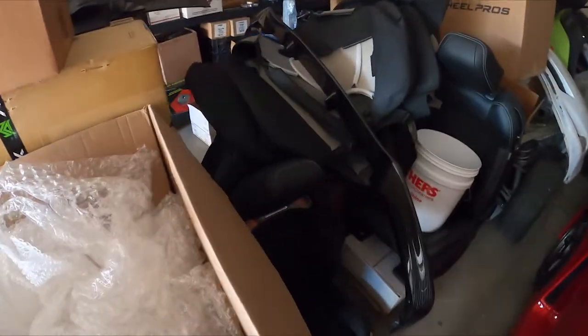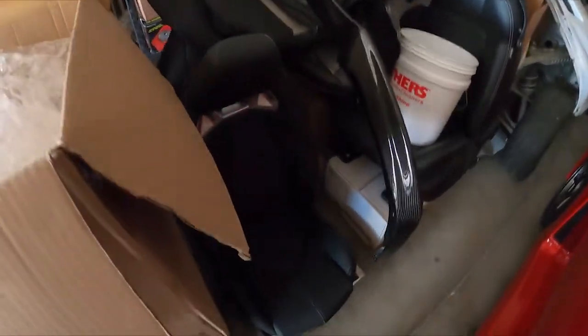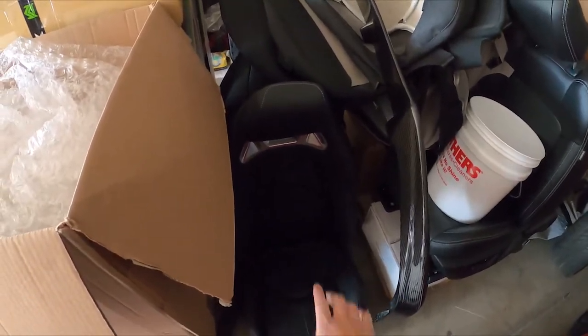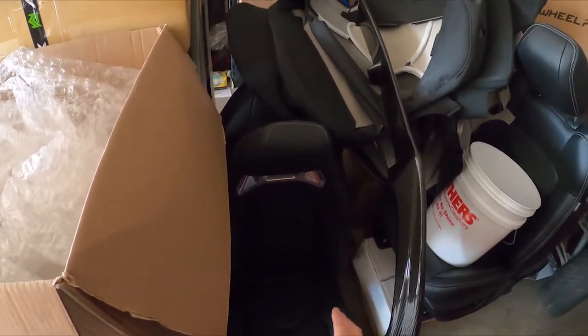Still have the E90 Super Seats here. I have a couple people interested. If anybody's looking for a super clean set, let me know. I was gonna use these in my Lexus IS, but decided to just use the stock seats, so I'm not using these anymore, so they are for sale. So hit me up if you are interested.